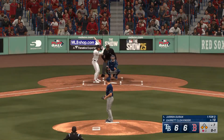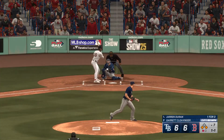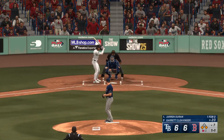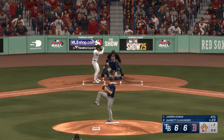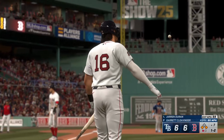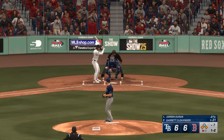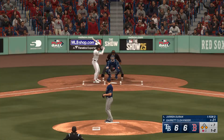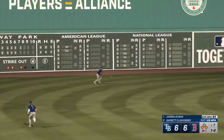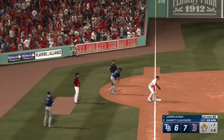First and third, one down. Ball, inside. And a count 1-2. Lefty out of the stretch, runners at first and third. And a base hit on a line. Runner from third in to score. It's an RBI single, and they take the lead in the 7th.